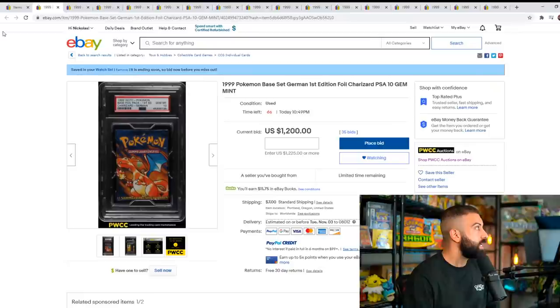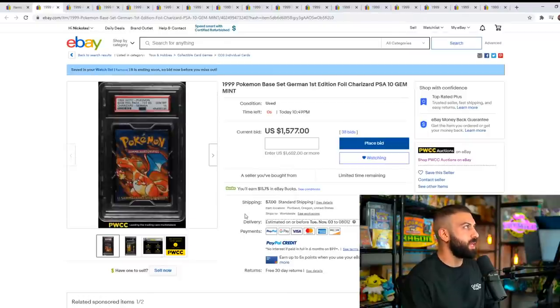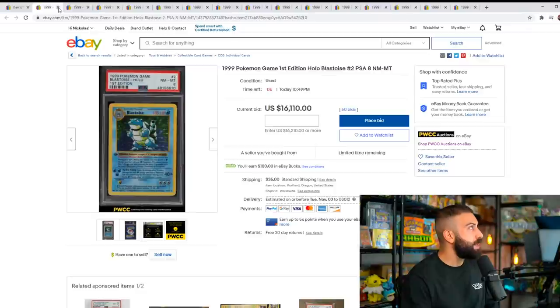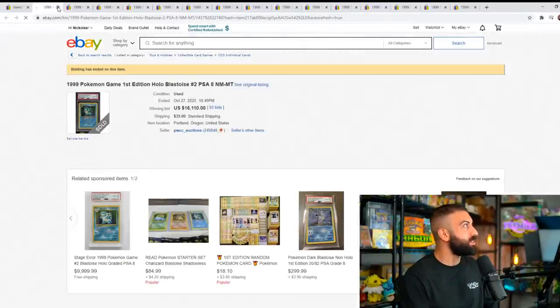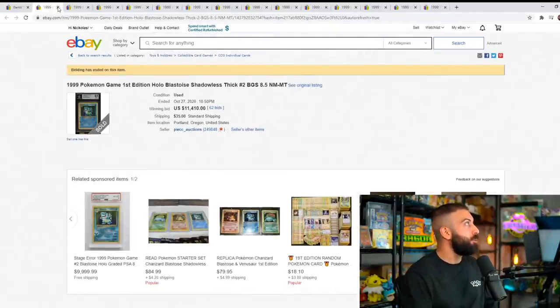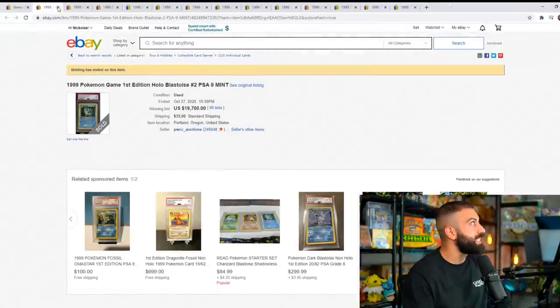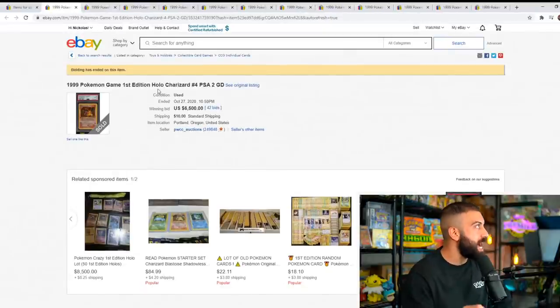It's insane. A 10 first edition German pack graded by PSA. They fold the flaps in, so some people like it, some people hate it. $1,500 on that one. We've got a Blastoise, a PSA 8 first edition base set Shadowless ending at $16,000. That is massive for an 8. An 8.5 ending at $11,400. We got a 9 closing at just shy of $20,000 for a 9.